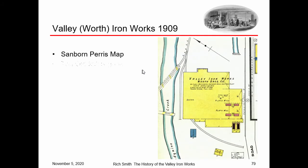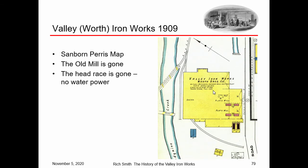Sanborn Paris produced another map in 1909, and looking at this, you can see that the old mill that was in the northeast corner of the property is gone. The head race is cut off because there was no water power. Everything was operated by steam. And the south end of the mill has been expanded.